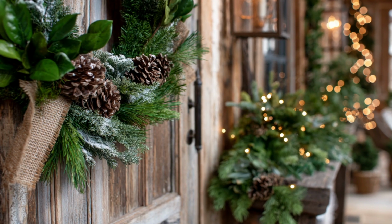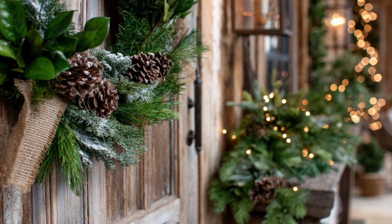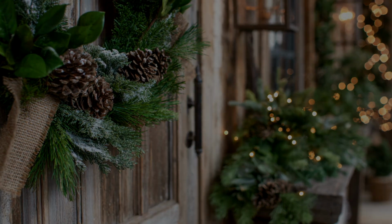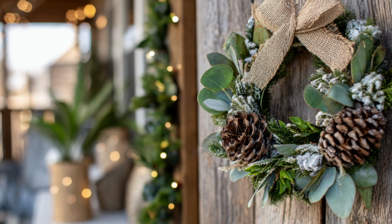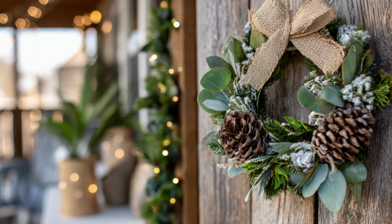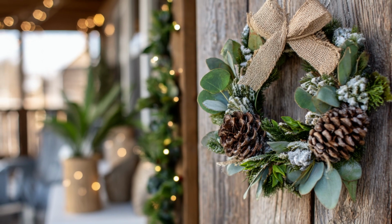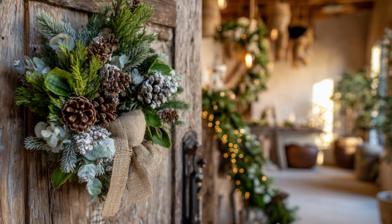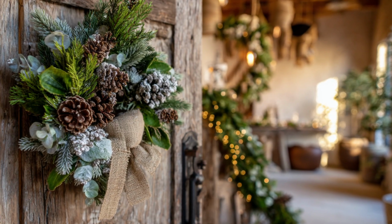The garlands, with their mix of snowy greenery and jute twine, drape beautifully across mantles and stair rails, giving your home an earthy, lived-in charm. Pairing these with simple string lights or antique brass bells adds warmth without overwhelming the space. The best part? They're incredibly versatile, allowing you to create cohesive looks across different rooms while sticking to a unified rustic theme.